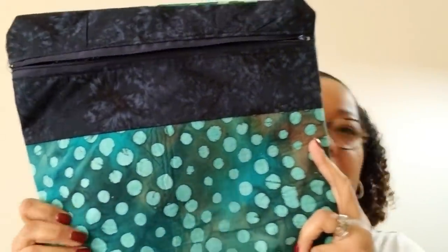And this is one of the bags I can feel. I used both the fusible fleece and the medium weight interfacing. I can feel the fusible fleece on the front of the bag. It's not thick. It's got a nice weight to it. And then the medium weight on the back. So I don't know which one I like better. I think it'll come down to price point and what's on sale.